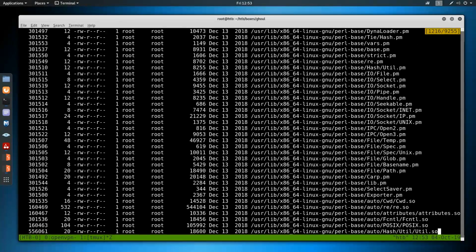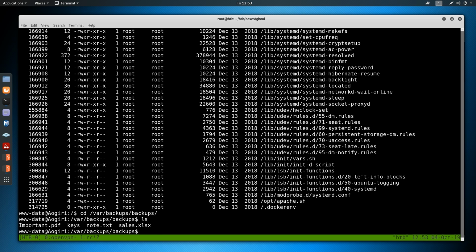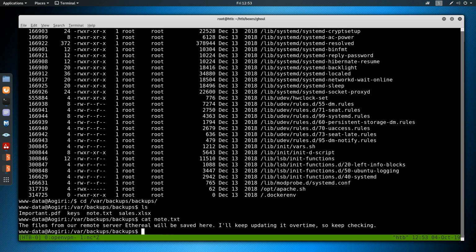So that sucks. I'm actually not sure how to find /var/backups other than just a lot of enumeration on the box. When I did this, I had used the Tomcat file upload to SSH in as root that we showed earlier. So let's look at the files. We can look at note.txt, and these files are from remote server Ethereal, will be saved here. This makes no sense to me, so we can ignore that. That's another box that I think the same box creator created.